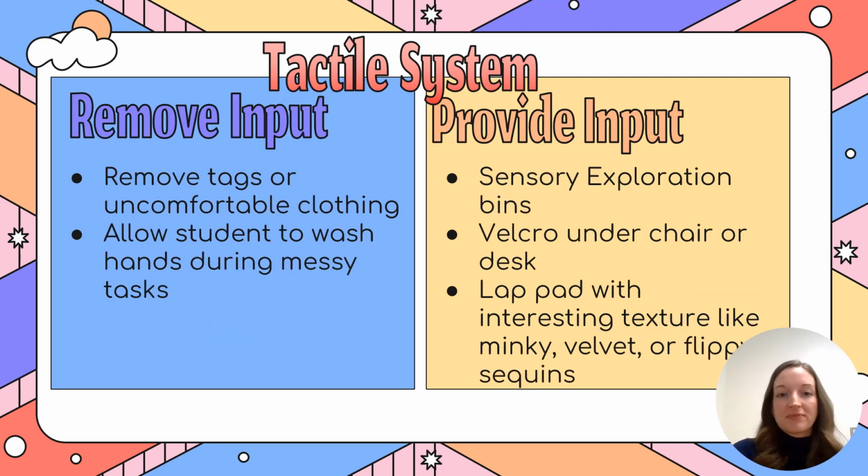To remove input, we give them more comfortable clothes. We take away the tags. We ask them to wash, we remind them that they can wash their hands as soon as the glue task is done. Let's finish the glue and then we will wash our hands. We can say that the whole time we're doing the activity with glue. We will wash our hands.